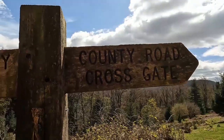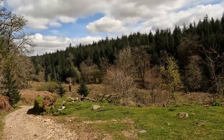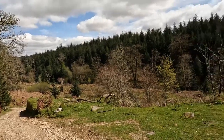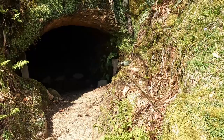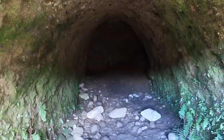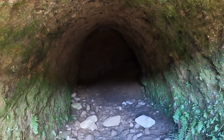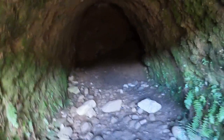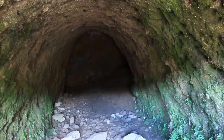Even though it's either go to the country road and the cross gates, or the public bridleway and the older bridge, this is going to take me further into the woods, so I'm all up for exploring that. That is basically towards the end of the trail, where you can just walk straight across. So it doesn't say keep out. It's always been hewn into the rock. You actually go around the corner up there to the right.